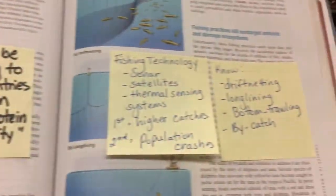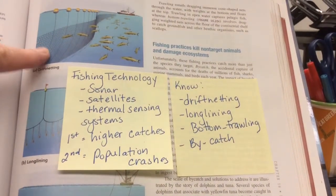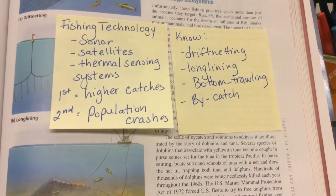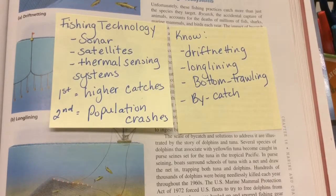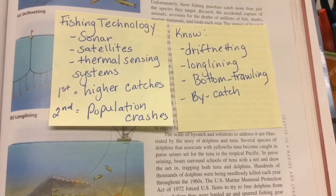All right, so why in the last couple of decades have fish all of a sudden been horrifically overfished? Well, it has to do with new fishing technology. So you can see some pictures here of drift nets, long lining, and bottom trawling. So the fishing technology that came about in the last couple of decades is sonars, satellite imaging, thermal sensing. First, it leads to huge catches and then to population crashes.